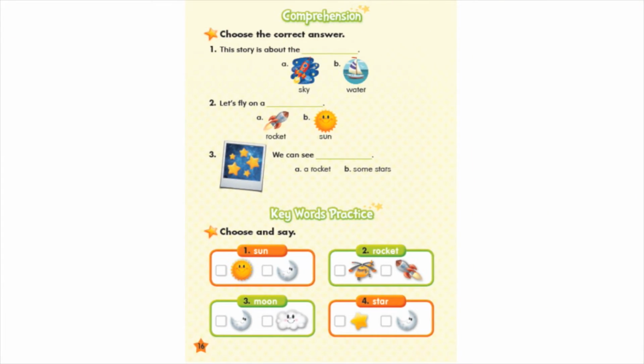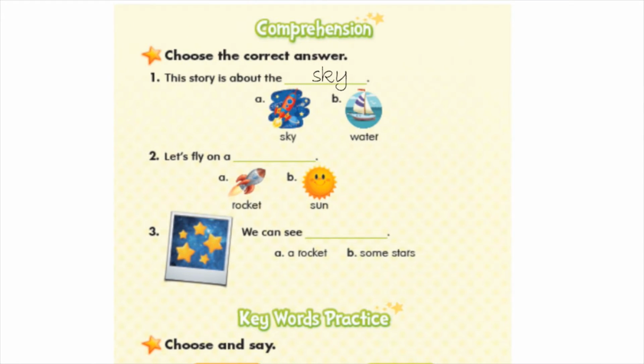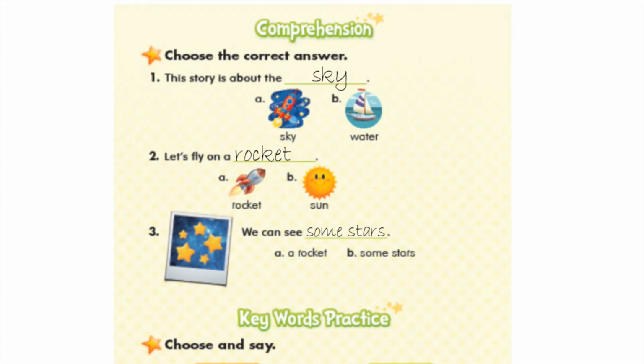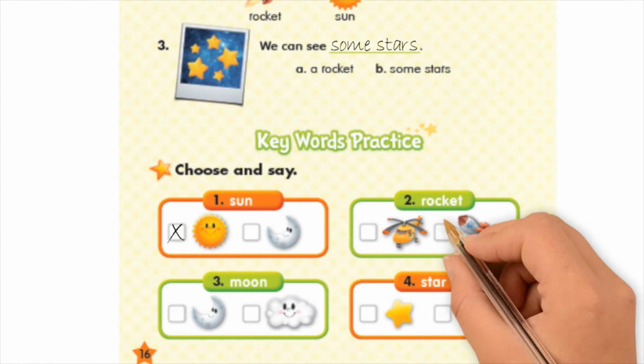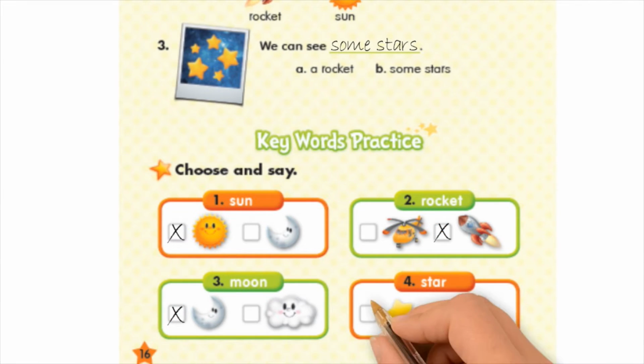Moving on, we have comprehension activities. This checks the student's understanding of the main idea and the details in the reading passage. By answering these questions, students develop and demonstrate their comprehension of the reading. Below, we have keywords practice. Students strengthen and solidify their vocabulary by reviewing keywords after the reading.